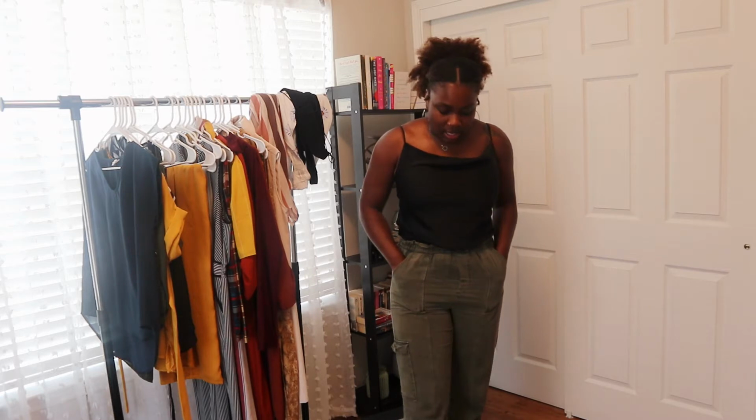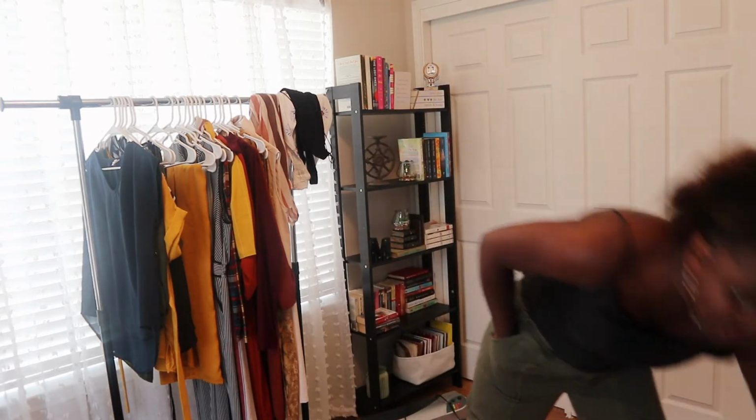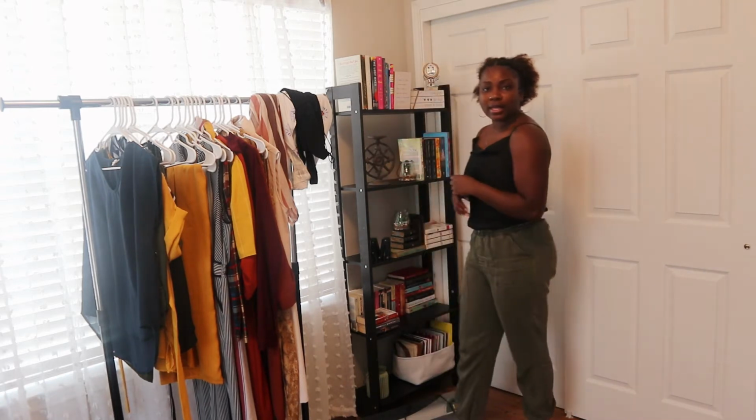I do have these nice linen pants. They have pockets, and I will probably pair these with a pair of boots, like some ankle boots like these. I actually wore this today to a breakfast networking thing that I went to with another realtor. So yeah, this is outfit number one. This is something that I feel like I will wear, and I like it.